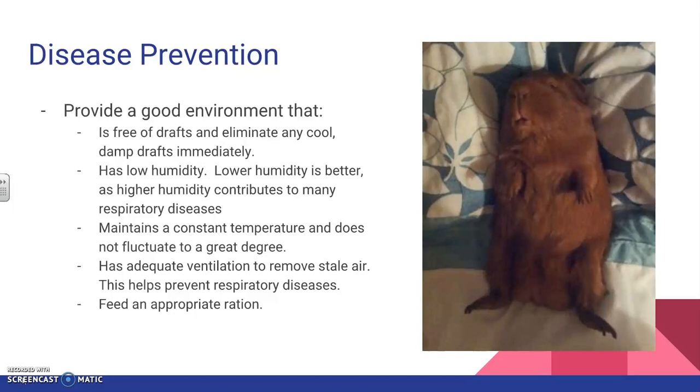And then, of course, you want to feed them an appropriate ration. My theory on this is if you feed a really great food that has very good nutrition to it, it meets all the needs of the animal, and they like it and they eat it, you'll end up preventing a lot of medical issues down the line.